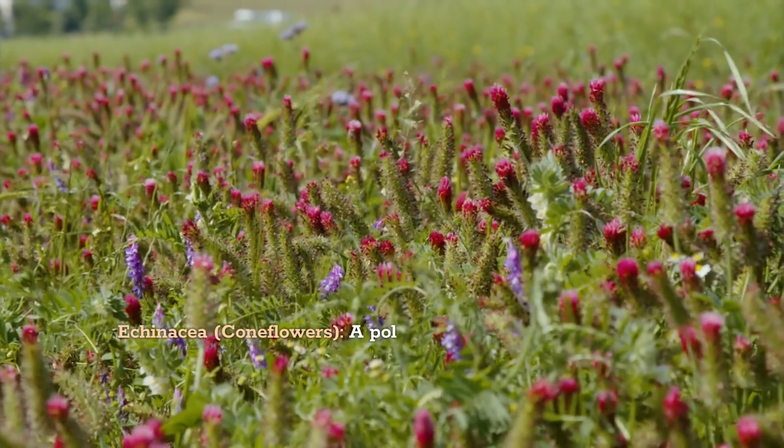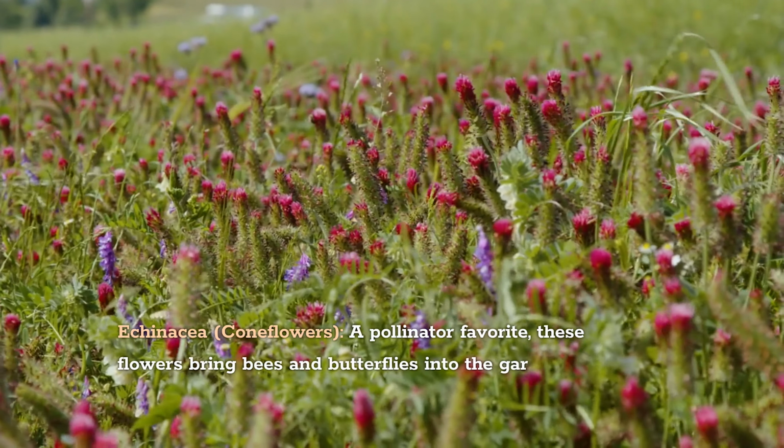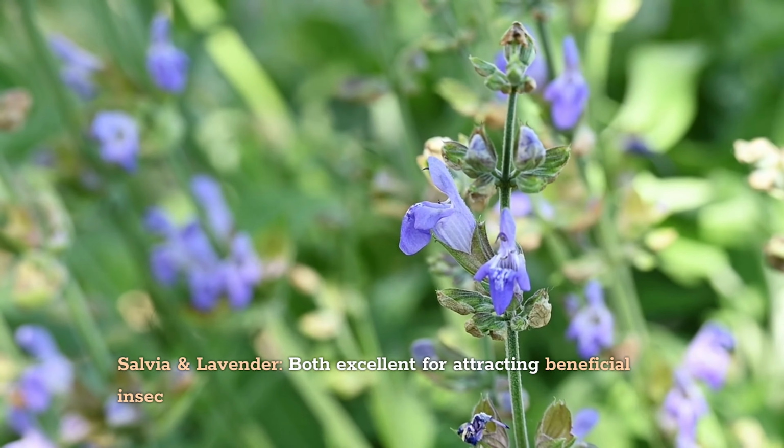Echinacea, coneflowers, a pollinator favorite. These flowers bring bees and butterflies into the garden while adding height and texture. Salvia and lavender, both excellent for attracting beneficial insects while also being deer resistant.